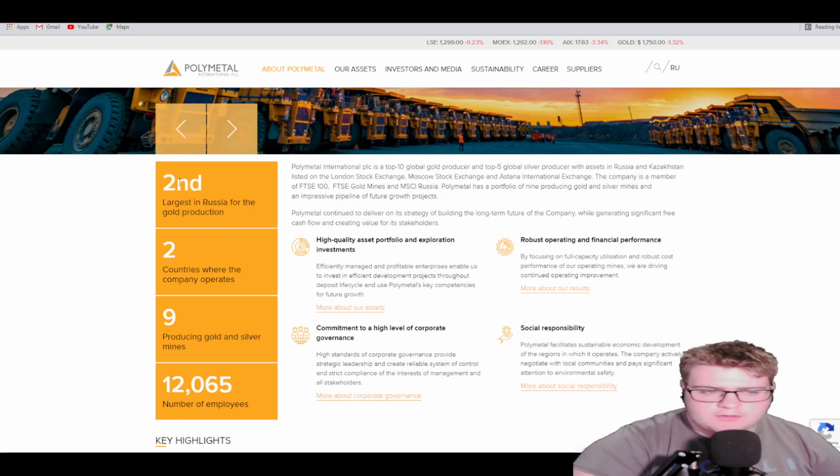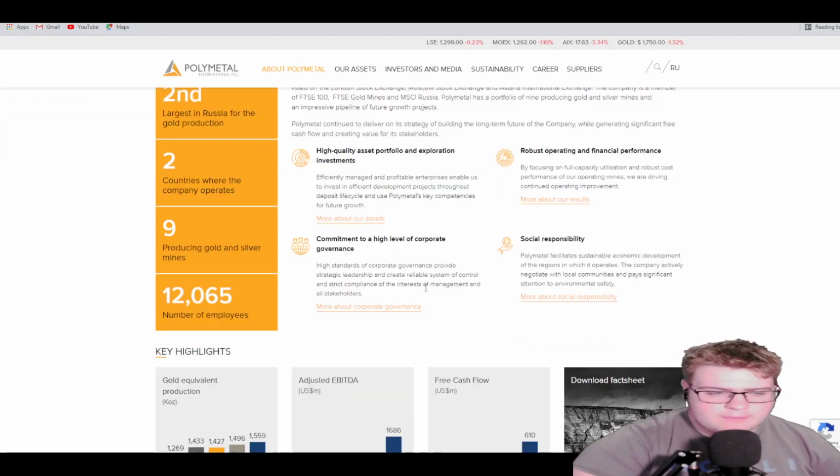So you can see it says here 2nd largest in Russia for the gold production. 2 countries where the company operates, like I said, it was Kazakhstan and Russia, and then 9 producing gold and silver mines. There's quite a few employees that you can see down there, and then this kind of stuff just doesn't mean too much really in terms of us, but it says up here the company is a member of an impressive pipeline of future growth projects, so that's where the growth would come in that I said about. It's in the FTSE 100, FTSE Gold Miners and the MSCI Russia. These are just like indexes and funds that you can get. So being in the FTSE 100 gives it some validity to its name.